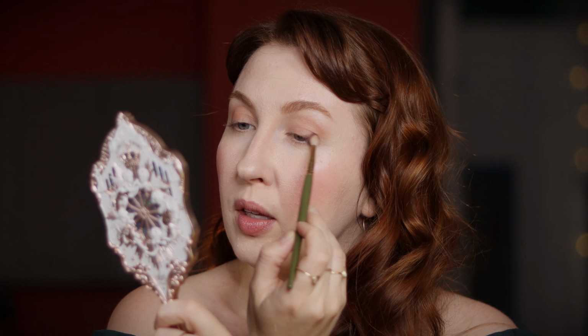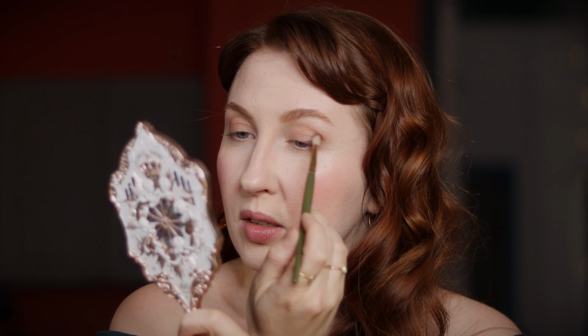I'm going to start going into the darker brown, starting to build up the smokiness that's happening. Top of the lash line, and it's hard to see in detail, even though I took a few screenshots, but I feel like it just does make sense to smoke this into the crease a touch as well.